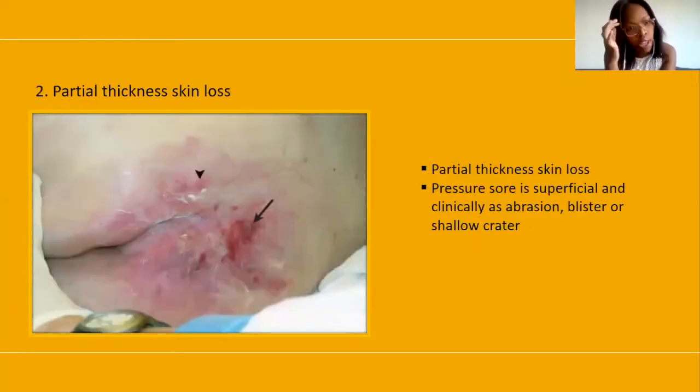So stage 2 is where you have partial thickness skin loss. So this pressure sore is still very superficial, but then you're starting to see abrasions and blisters and shallow craters. Okay. So it's just a little less red, and then it starts looking more sloughy.